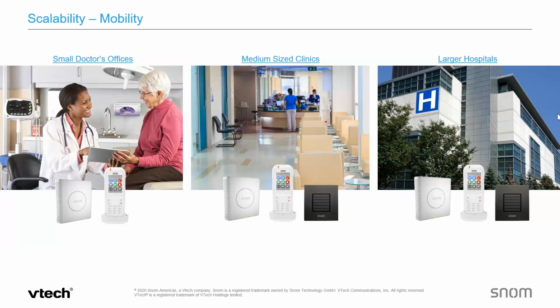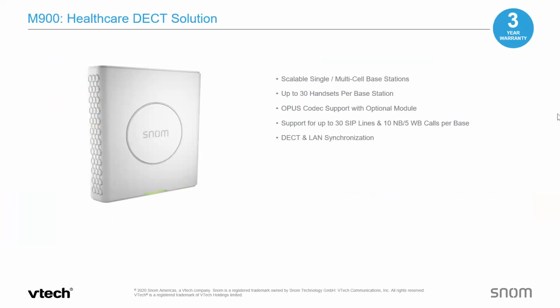So the capabilities we'll talk about today start with our M900 series. This is a mobile DECT-based device line that can be used throughout small offices, medium offices, and even larger hospital facilities. It's scalable, with single or multi-cell base stations. It can support up to 30 handsets per base station. Opus codec is optional; sometimes that's a requirement now. It supports over 30 SIP lines, which also gives you the capability for 10 calls per base station when working through a mobile architecture, and DECT and LAN synchronization across the board.